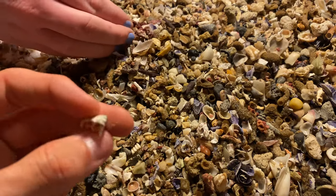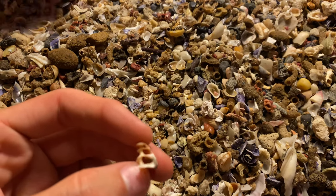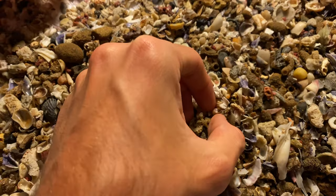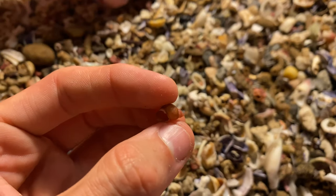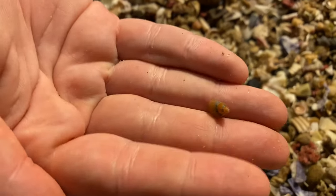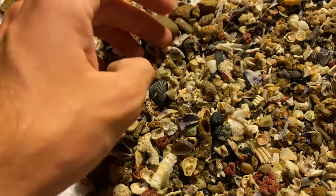I wonder how many bean cowries are in here. Look at that. That's the inside of a topper shell. It's weird. Oh, there's a whole one. A whole, what is it? Turbo. Sweet. Oh, you got one. Sick. There you go. Awesome. What else?